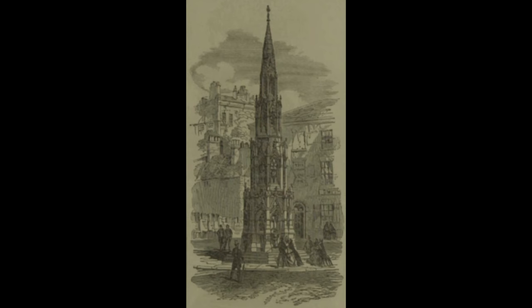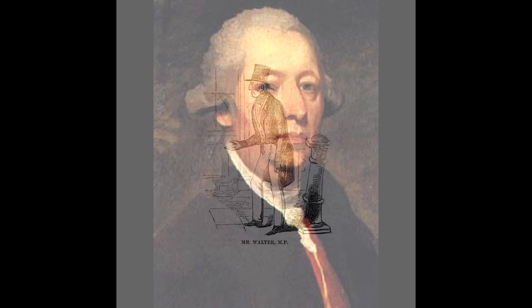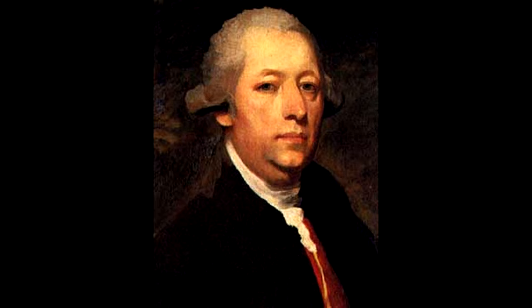One such monument is the Walter Fountain, which was situated at the junction of Greyfriars Gate, Lister Gate and Carrington Street. Designed by Richard Sutton, it was commissioned in the memory of Mr. John Walter MP. John Walter originally ran and edited the Times newspaper, having taken over from his father, also called John Walter. His interest in politics was so great that he became a Conservative MP for Nottingham in 1847, holding his seat for 10 years.